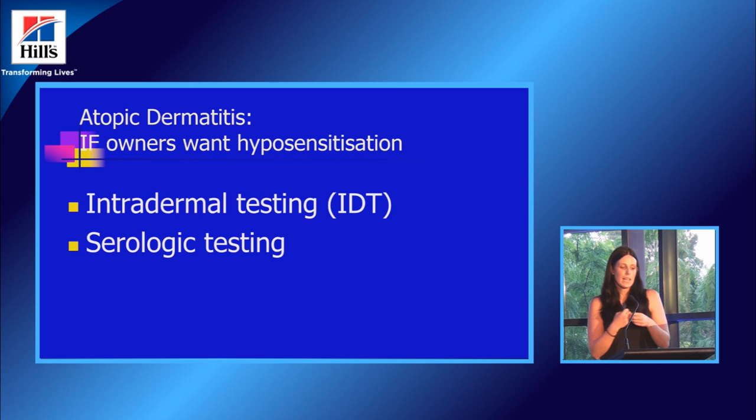And then if we've diagnosed atopic dermatitis based on our history and physical exam, you can potentially proceed with skin testing and blood allergy testing. But I always make it very clear to the owner that the only point of doing either the skin test or the blood test is if they want to do desensitisation, because they really can't avoid any allergens in the environment very easily. So it's an academic exercise unless they're willing to follow through with the desensitisation.